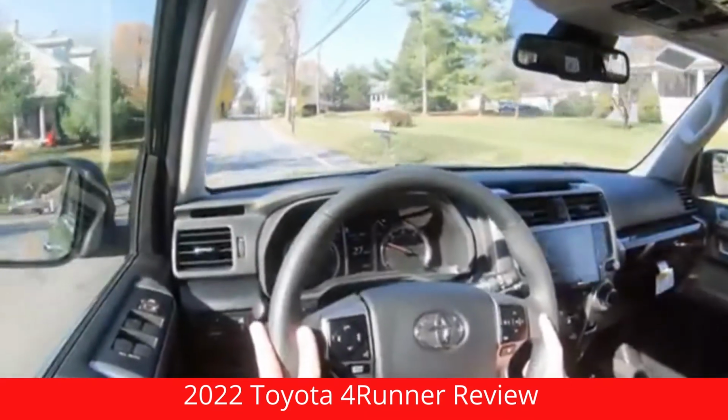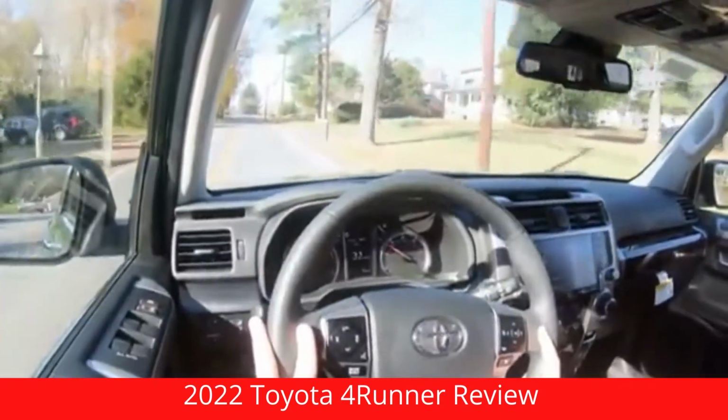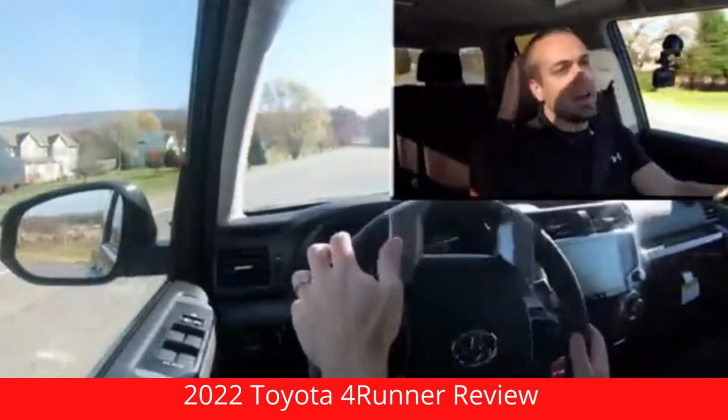But now, having got all of that out of the way, what do you guys say? Let's go ahead and put that acceleration to the test. I'm going to floor it straight away here, and let's see how quickly we can get our new 2022 Toyota 4Runner up to speed. All right, just pulling out onto the highway.